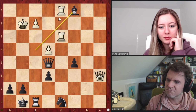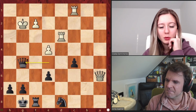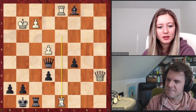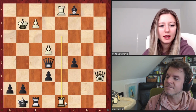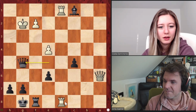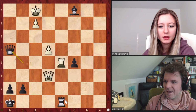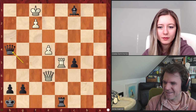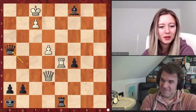The exact idea of queen g5 is that if they take a rook, we win a piece. And there's also rook d8, which is exactly what happened in the game. But once again, because of this queen g5 move, we get the piece back. It looks dangerous. Hikaru converted very well there after having an extra piece. It was very clear. So exactly, the tactic itself was not that complicated.